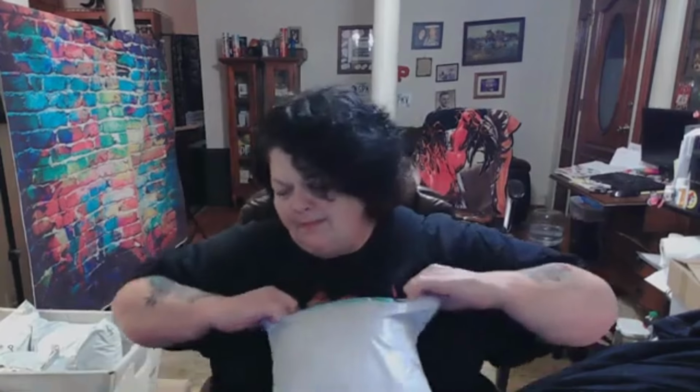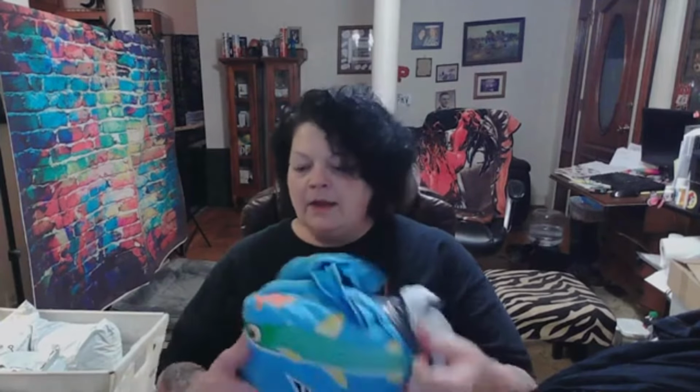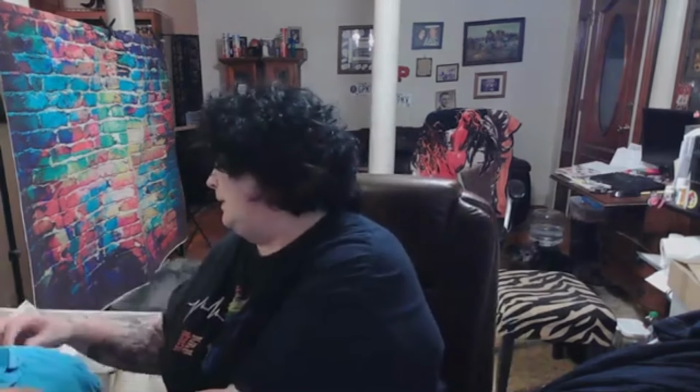Sorry, I am getting over a cold. Oh my God. Check out this color of this shirt. Look at how bright that is. Adorable. It is adorable. Totes. I've heard of that before.